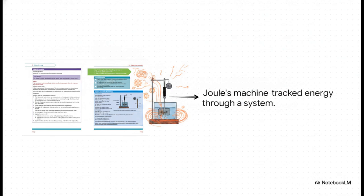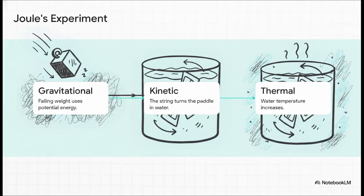Back in the year 1845, a scientist named James Prescott Joule was deeply interested in how things worked, and specifically where energy came from and where it went. He built an incredible machine, specifically designed to track energy as it moved through a system. Let's break down exactly how Joule's brilliant contraption worked step by step. First, he had a heavy weight attached to a string. When he let that weight fall, he was using gravitational potential energy.